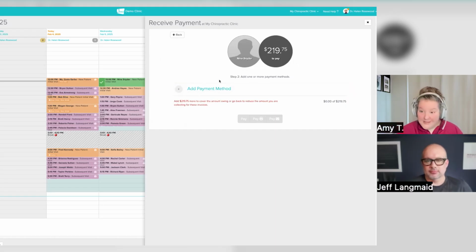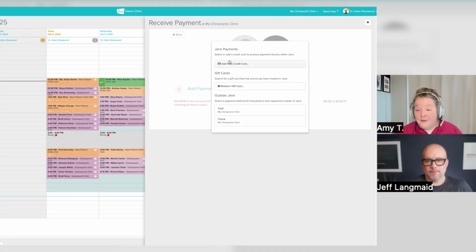And then on my last screen, this first screen is what do they owe? The last screen is how are they paying? And this is where I can either add a credit card if I'm using Jane Payments, or I can set up a bunch of different options for outside of Jane Payments. This is basically just us telling Jane, hey, this was paid and this is how it was paid. So that's great for cash.